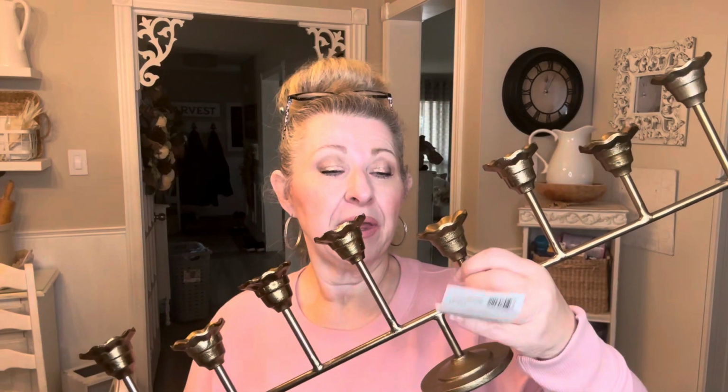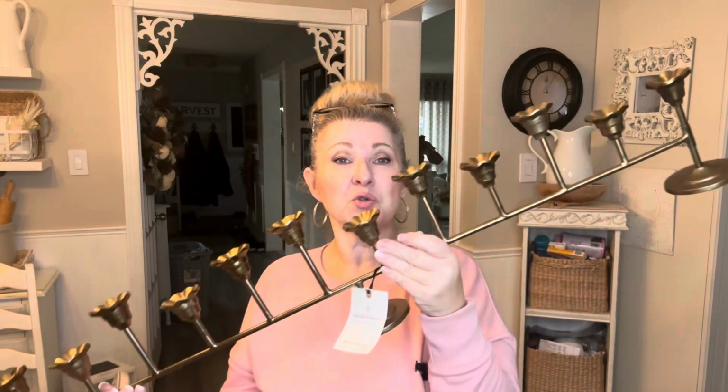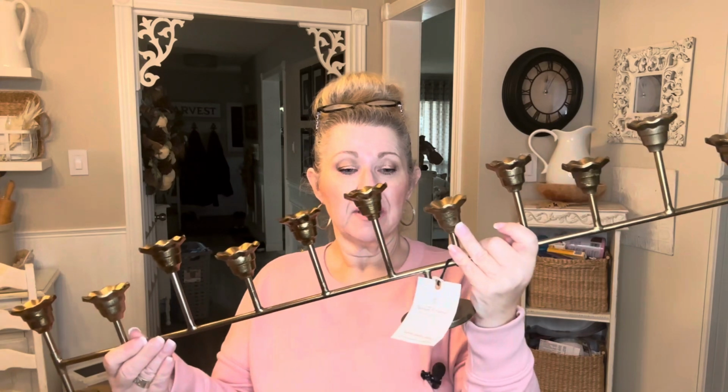So last but not least, I had to go through a lot of driving to get this. And this is the Hearth and Hand candle holder. Now let's see what they call it. A tapered candelabra. And it's got 12 areas to put candles. And how gorgeous is this? Brass.